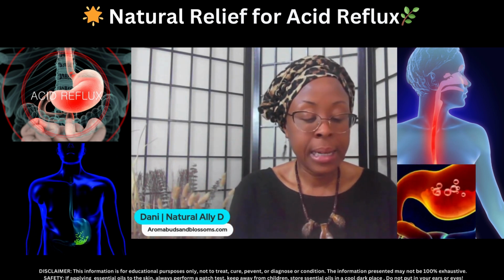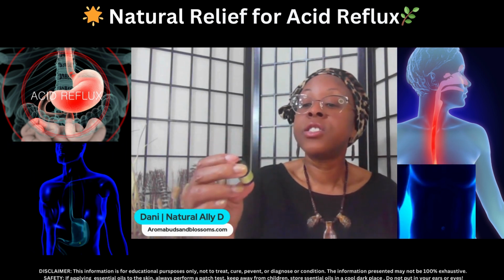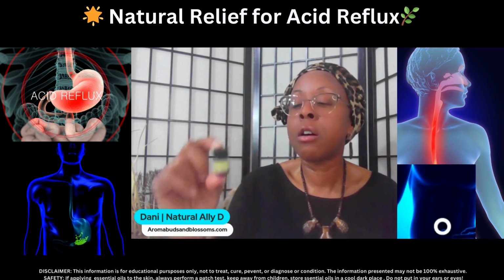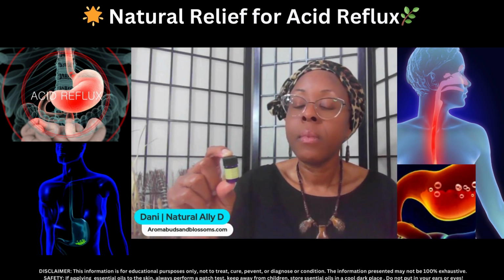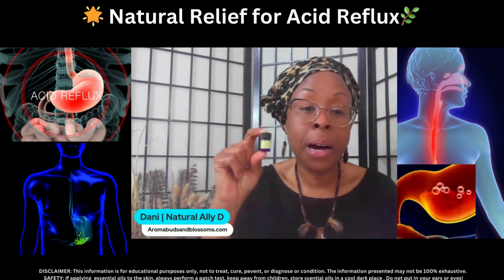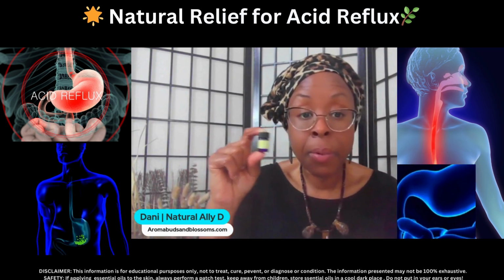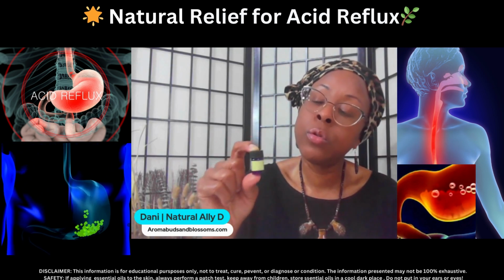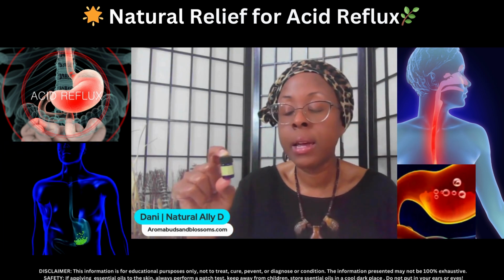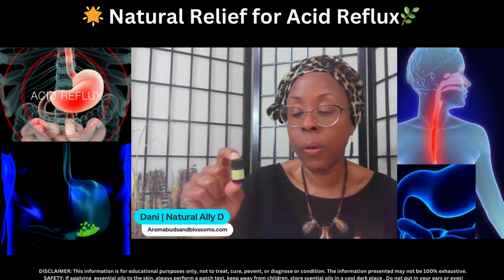And last but not least, I have a little sample bottle of ginger. This actually came from a larger bottle, which was poured into these. So this is a 2 milliliter bottle, but you would have to purchase this type of bottle on your own. I haven't run across companies that offer little 2 milliliter bottles like this already with the essential oil in it, but you can certainly make your own.